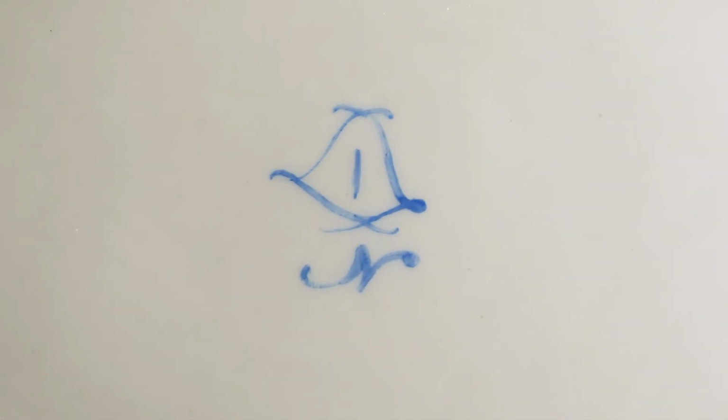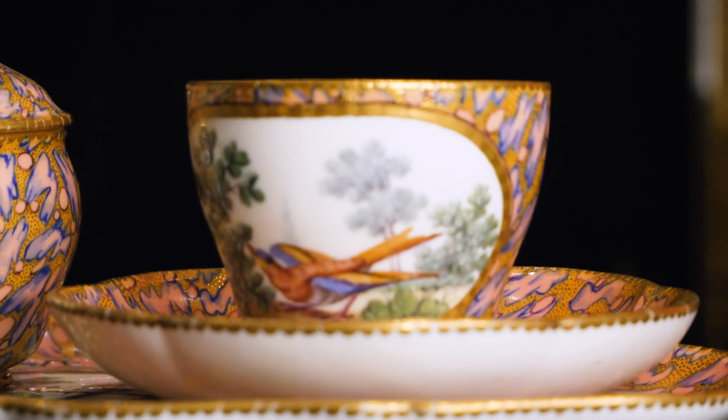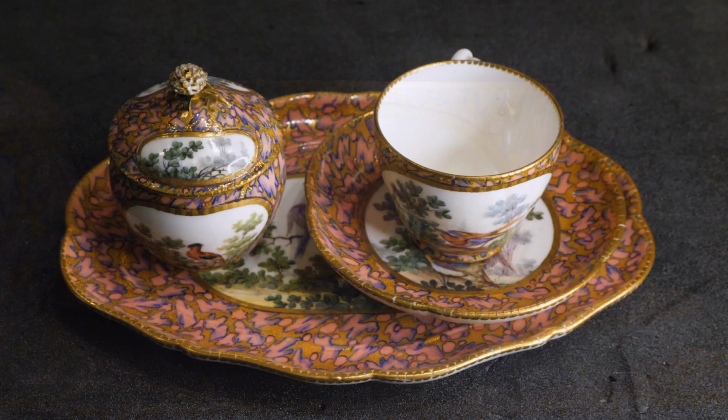These letters were encircled by the factory's mark, the royal cipher of interlaced L's for Louis XV. The letter N below is the painter's mark, an individual signature added by painters and, later on, gilders. N is the mark for the painter Joseph-François Alonclos.